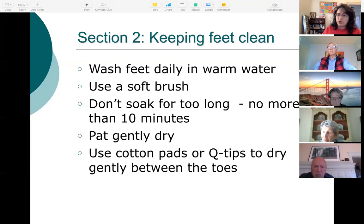Soaking. When you soak, not more than 10 or 15 minutes. You don't want to macerate your skin so much that you risk it tearing. And from soaking too long, you can also dry out your skin. So keep it more of a warm water as opposed to a hot water. Hot will definitely dry out your skin. That goes for your whole body in the shower. I know you feel cold.